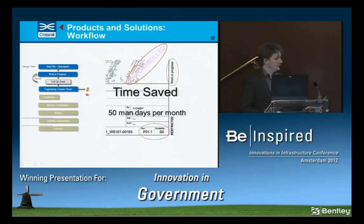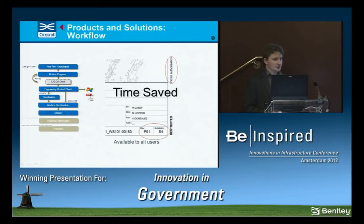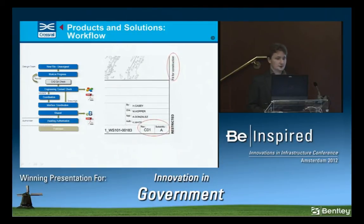And as we move through into interface coordination between contracts and between projects, we're seeing even more time being saved. In this case, 26 on average man days per month per contract. So that's a lot of days. And so we see the end of the workflow.